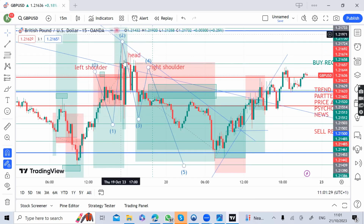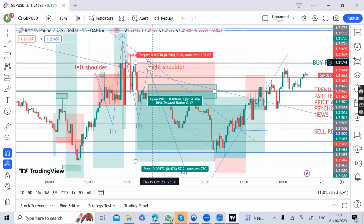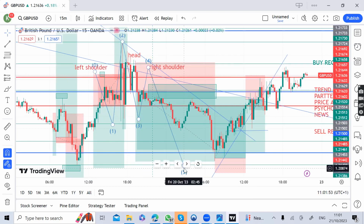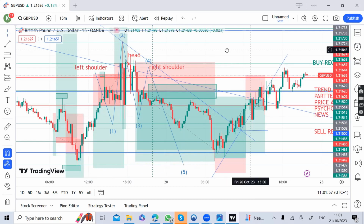So when it gave that huge rejection, price kept going up, down, up, down, up, down. And suddenly I saw a head. I said, wow, I think this is about to be the head, left shoulder, and right shoulder pattern, which will give a beautiful bearish move to the next psychological level. So immediately I drew my head, left shoulder, and right shoulder pattern. Then I was waiting for price to come to the psych level. But first, I needed to confirm the right shoulder.